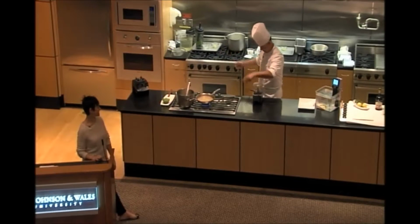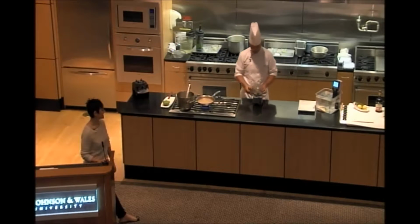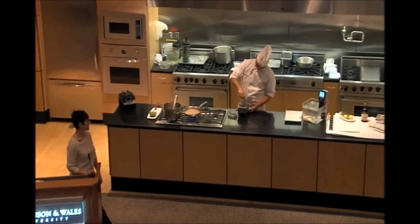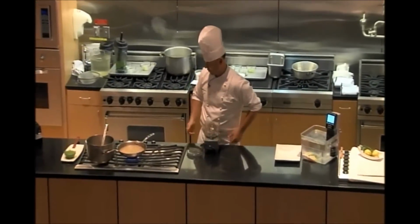Tofu mousse. I love tofu. I can't be half Korean without loving tofu. I was kind of raised on it. But my mother never made dessert perfect, that's for sure.